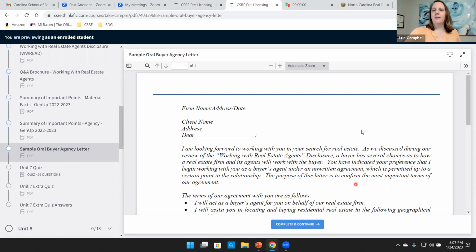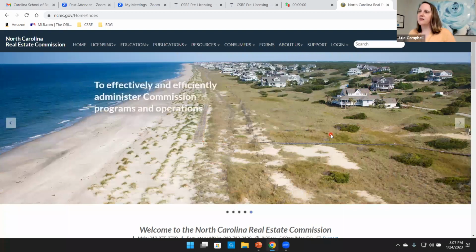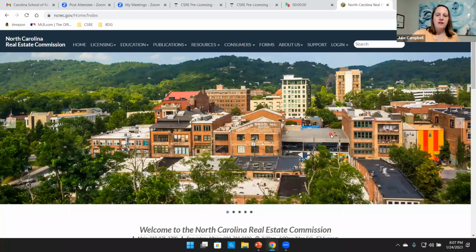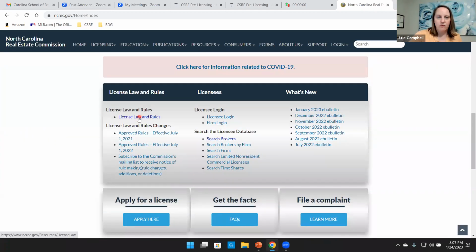Another resource, oh, I'm not done yet. Wait, there's more. Another resource, we kind of introduced you guys to the Real Estate Commission's website, maybe last week, week before, ncrec.gov. And remember, we looked at this on the homepage, and here's our license law and rule.